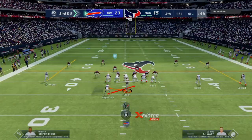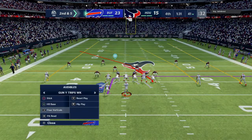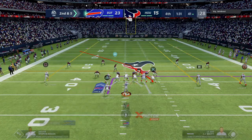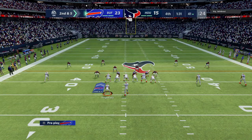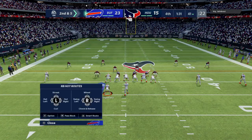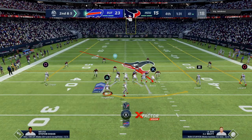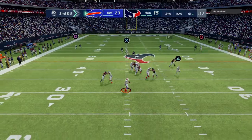5 yards remain on 2nd down. Here we go. Oh, 51. And Allen is actually going to throw it here.